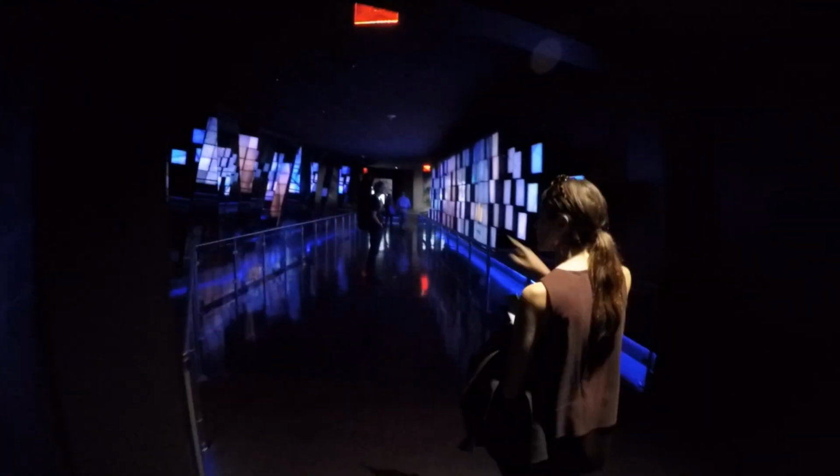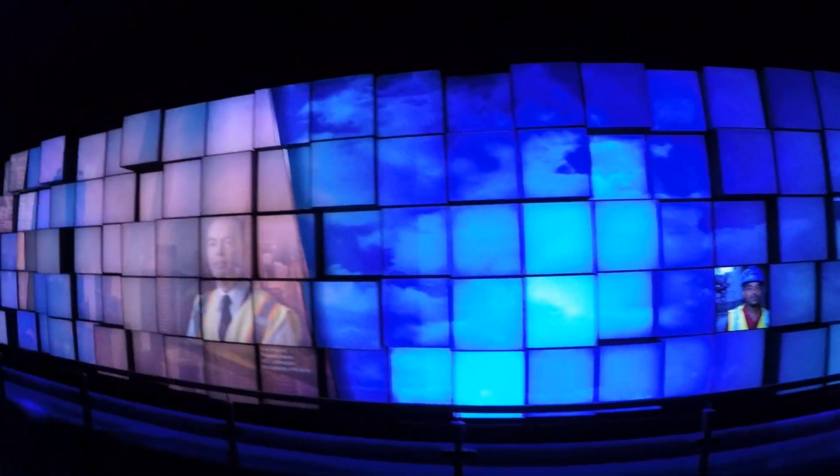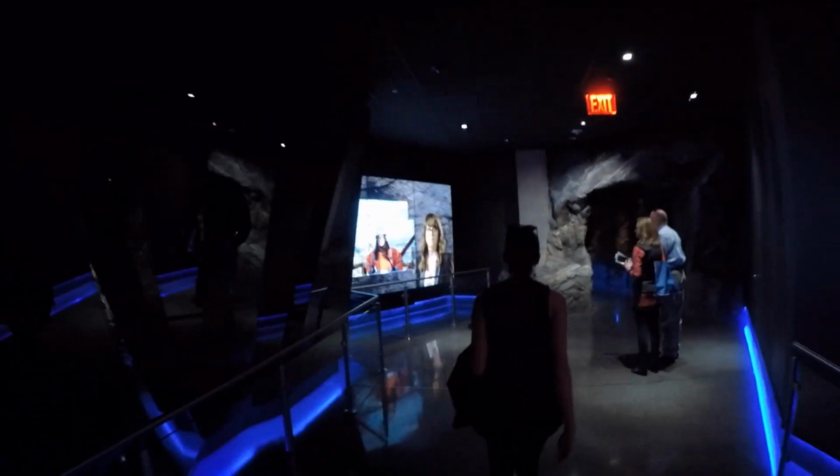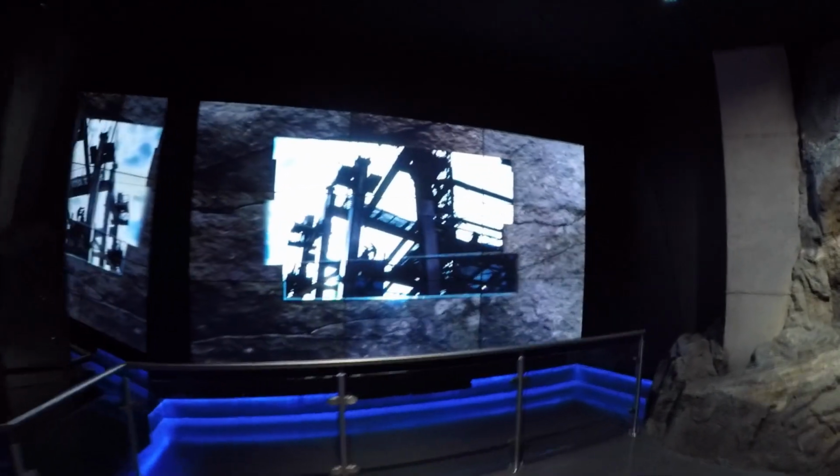All this? A lot of mirrors. Panels, I guess. Everybody should sign up. Everybody should. It's a really strong building. It's physically strong. I hope so.